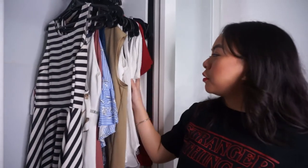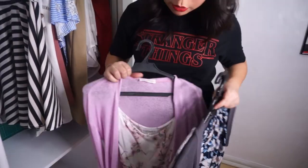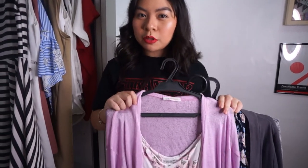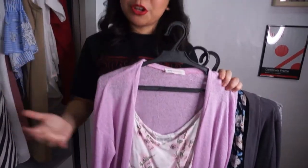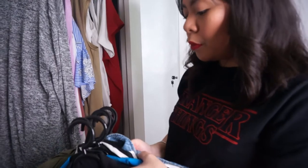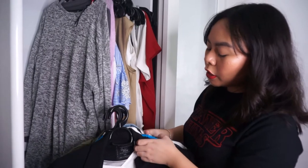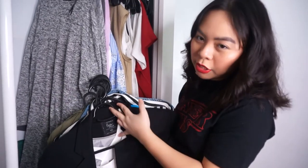As you can see, I started with my tops and then I moved on to my dresses. And another tip if you're trying to save some space is to hang a dress with a cardigan or a jacket so that you will get to save space and at the same time, it's already styled for you. If you're in a hurry and you just want to find something to wear, this is what you wear! I know! Now we're moving on to some jackets and transitioning into formal wear. As you can see, I also did that trick for my blazer. I hung a dress with it so that I could save some space.